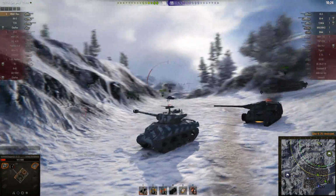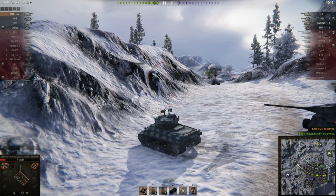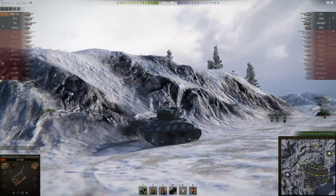And that right there is why the M4A1 Ravioli is not a brawling tank, because your armour is terrible. All you have to brawl with is your health bar.